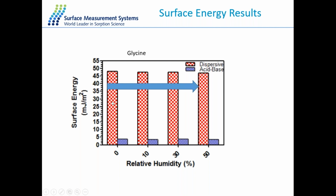So in the red and white checker bars, this is the dispersive, which is a measure of the nonpolar, also sometimes called gamma LW for London van der Waals. And the blue checks are the acid-base component of the surface energy. So this is the data for glycine. This is just the simplest glycine.